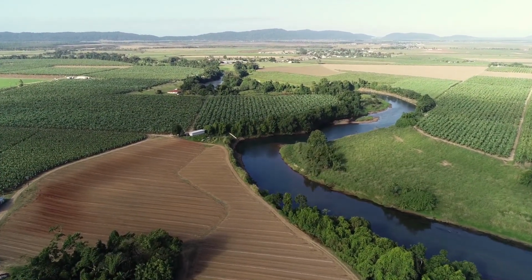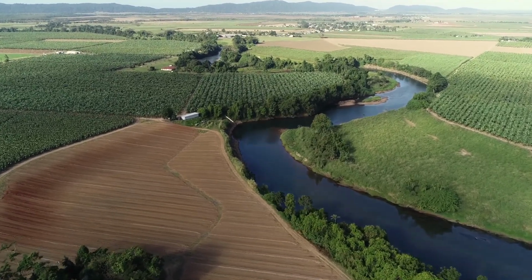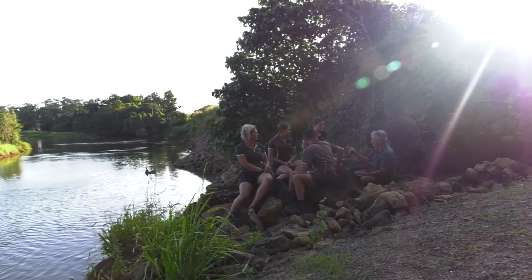Now, the proof of this kind of work to stabilise the riverbank has been evident because we started a few years ago. There have been many flood scenarios in the South Johnson River since that time. We know it was successful. None of the rock has moved at all and it has prevented the erosion.